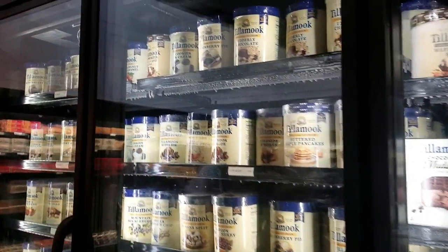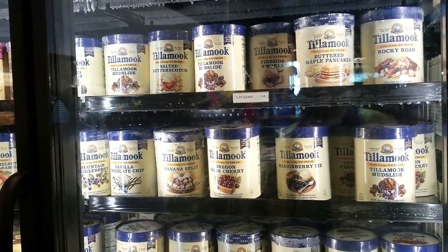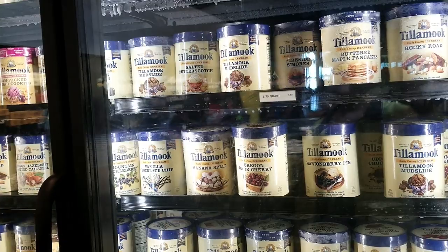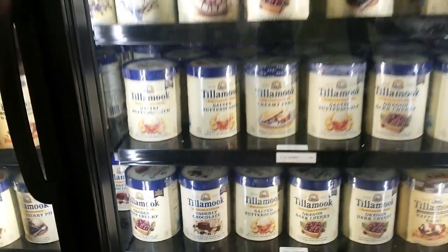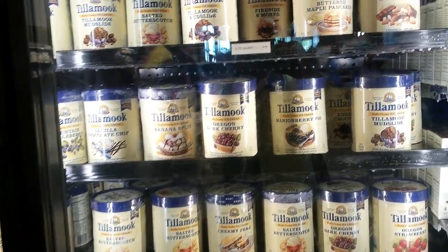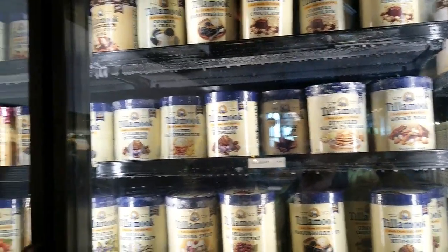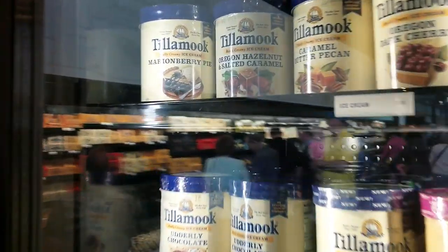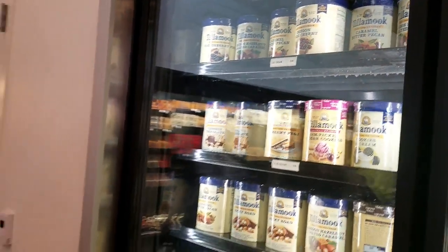Well, mudslide. That's a different one. What one do you guys think is Scotty's favorite? Mudslide? Butterscotch? What is that one? Something chocolate. Utterly chocolate. I didn't have my glasses on. No, I'll show you which one is his favorite right here. Rocky Road. That's it. Love Rocky Road. And I'll show you what my favorite is. Marionberry. Oh, right, yes, there. I have that. That's my favorite.